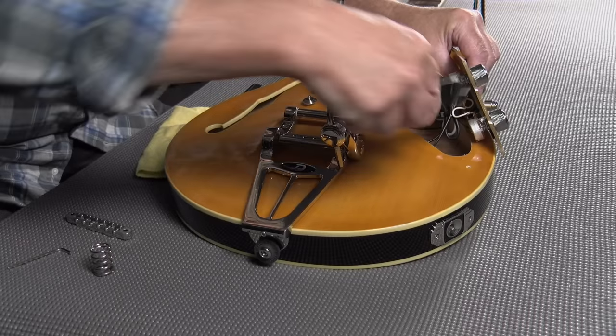I'm not convinced I can do it justice. That's what I'm trying to say. I'm not convinced that I can do this guitar proper justice. But it's very much horses for courses, as they say. So the next guitar was right up my street.